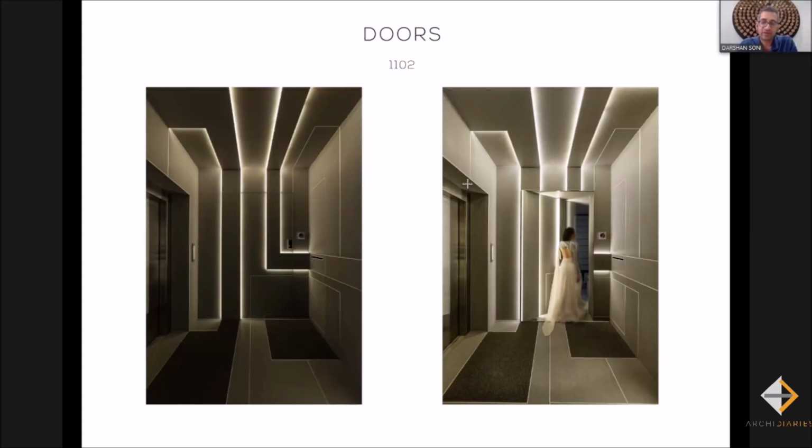Then we also explored the element of door. This door was done in 1102 penthouse. The material that we explored here was 3 mm tiles, very thin tiles. We articulated the entire space, all the planes, with these thin tiles. On the left, you see a lift door. Once you come out of this apartment lift, you see this entire space cladded with mid-gray tiles. And there's very simple geometry. Also, you would see those lines, they are aluminum 8 mm bars inlaid to form this very mild geometry.